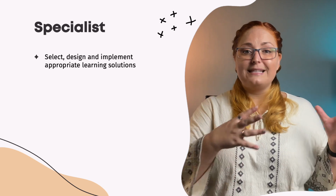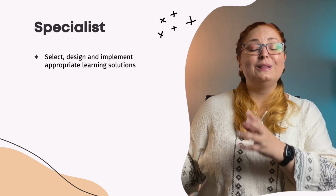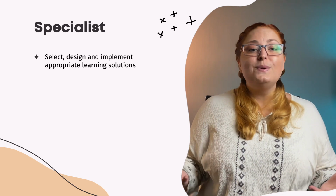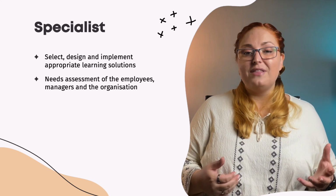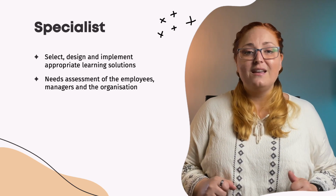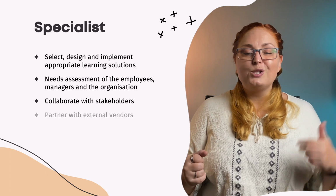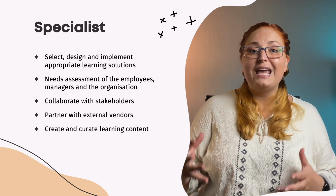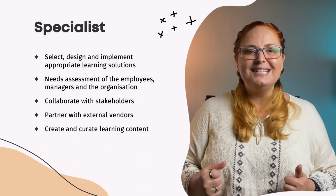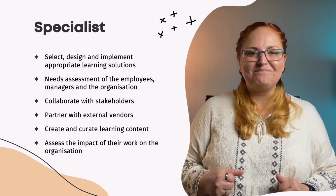An L&D specialist is someone who's responsible for selecting, designing, and implementing the most appropriate learning solutions. They do this based on the needs assessment of the employees, their managers, and the overall organization. On top of it, this person would collaborate with stakeholders, partner with external vendors, create and curate learning content, and assess the impact of their work on the organization.